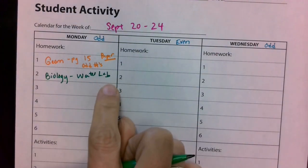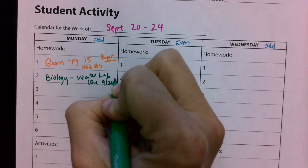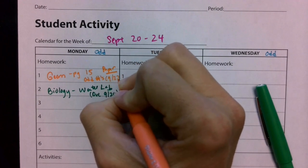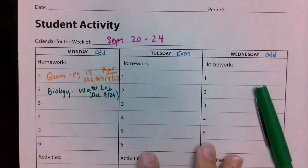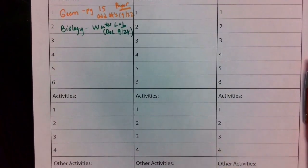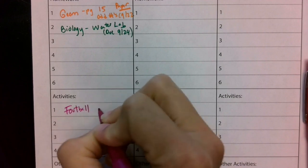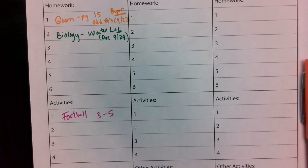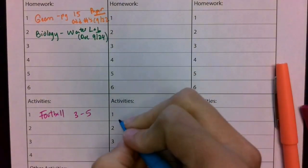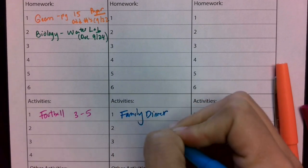Okay? And then maybe this water lab isn't due until Friday. So I could say due 9/24. But this geometry homework might be due on Wednesday. So I could say due 9/22. So you could fill out this calendar with your homework, and you could also put your other activities. So, okay, I have football practice from 3 to 5, right? And I have like a family dinner that's going to keep me really busy on Tuesday night.